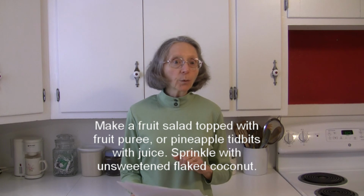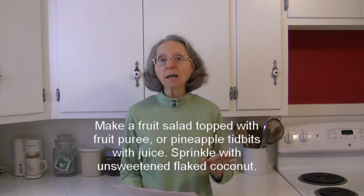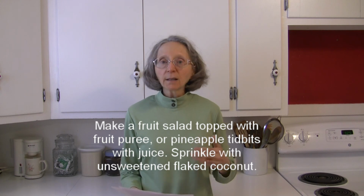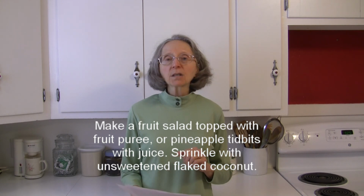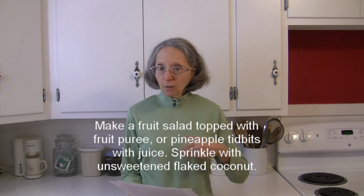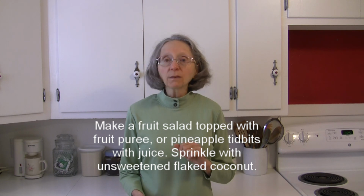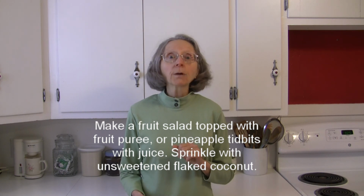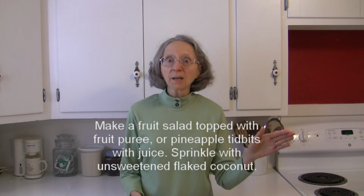How about making a refreshing, really easy fruit salad? You can take whatever kind of fruit together, cut it up into bite-sized pieces, mix it up. Throw in there some pineapple tidbits with the juice, and that is your dressing right there. Mix that up. You could sprinkle it with a little bit of unsweetened dried coconut, and you've got a really neat ambrosia type of dessert that way that's 100% natural.